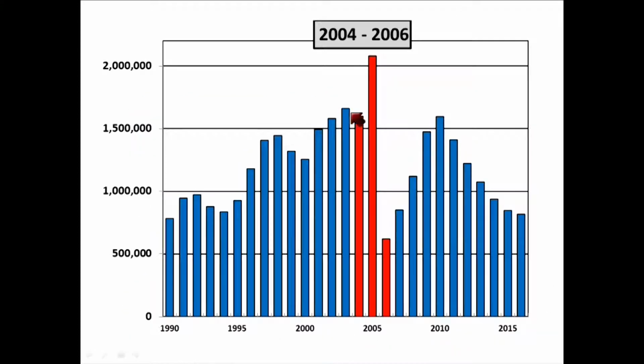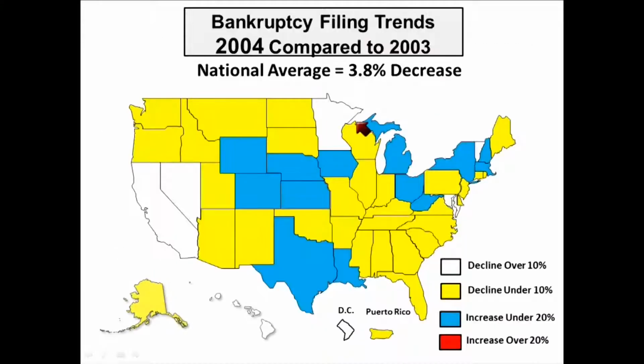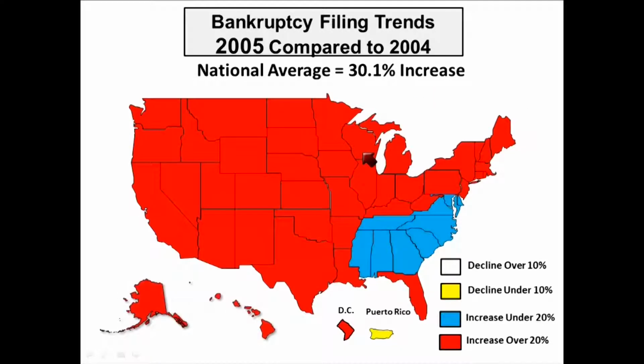Okay, then we get to the period 2004-2006, where things got kind of interesting. In 2004, filings were starting to go down across the country, and most of the states are colored yellow, which means small declines during the year. And if historical patterns had continued, we would have seen the same thing in 2005.